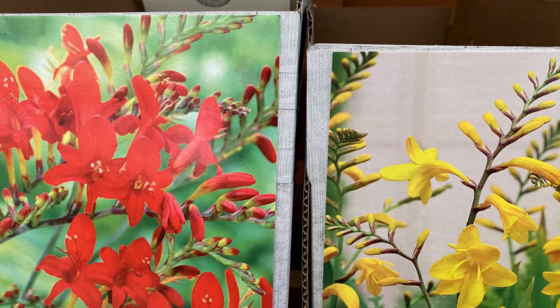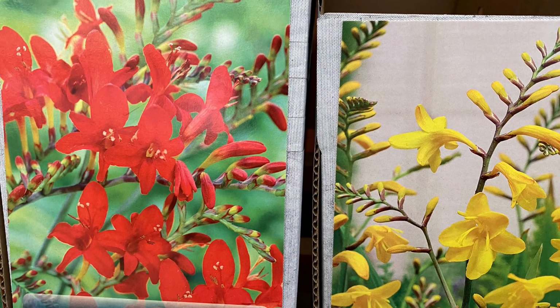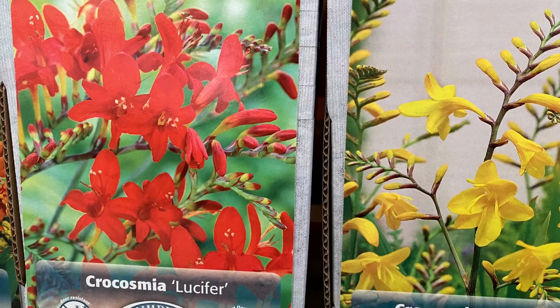It is definitely the time to be planting your crocosmia and your gladiolus, which they have in abundance.